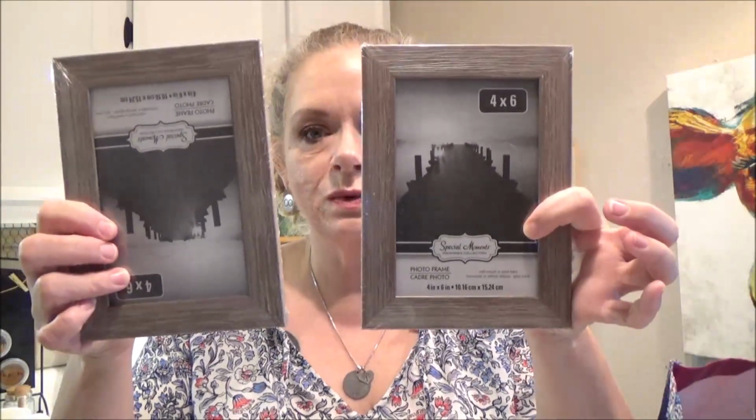And then I got these 2 little wooden frames. These are really cute. These are 4x6. These are for a DIY coming up, so be watching for that. I hope to have that up this week.